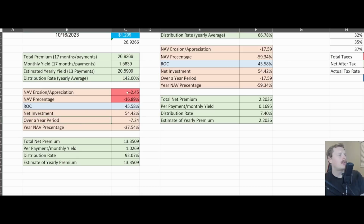But then, because this was just a number we made up here, I looked at the last year from Robinhood, and that NAV erosion was about negative $7.24 per share. And then if you look at that as a percentage, that's negative 37.54%, if we're comparing that to that 14.50 share price we bought in at, right? So let's talk about return of capital, right?